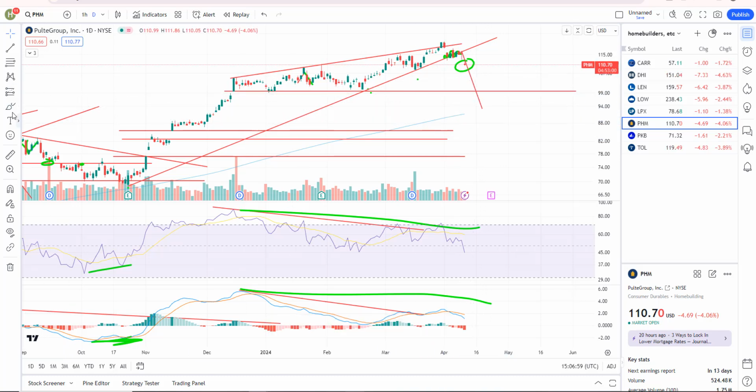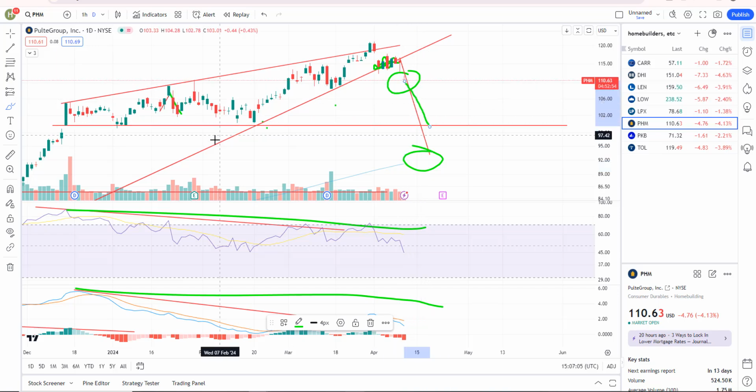And to me, it looks like this is set up for a push down to the 200-day simple moving average. All right, so again, I think we do this. There's some support right here. You can see the support at about 99.50. So I think we run right down to 99.50, get a bounce, and then ultimately head down to that 200-day. Okay, so that's the trade idea there.